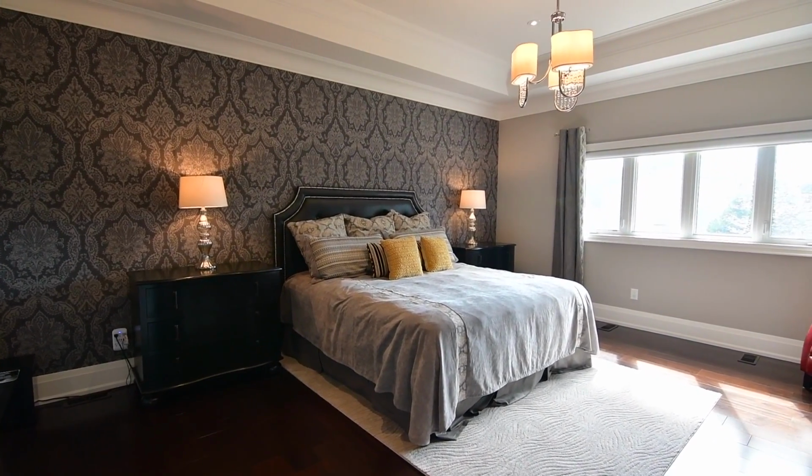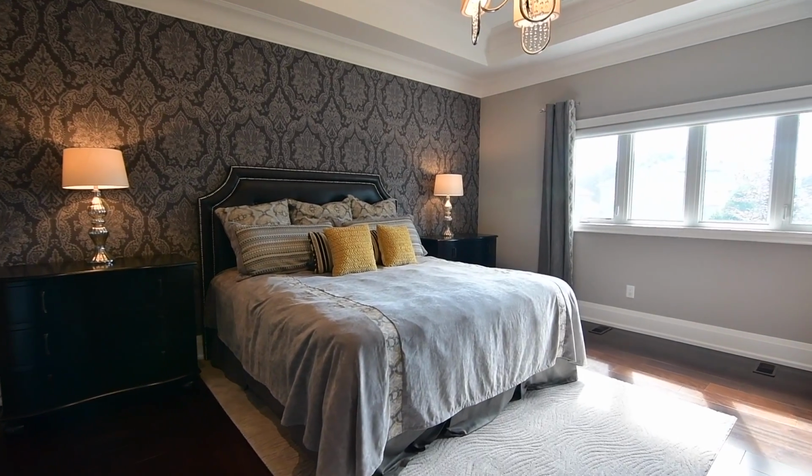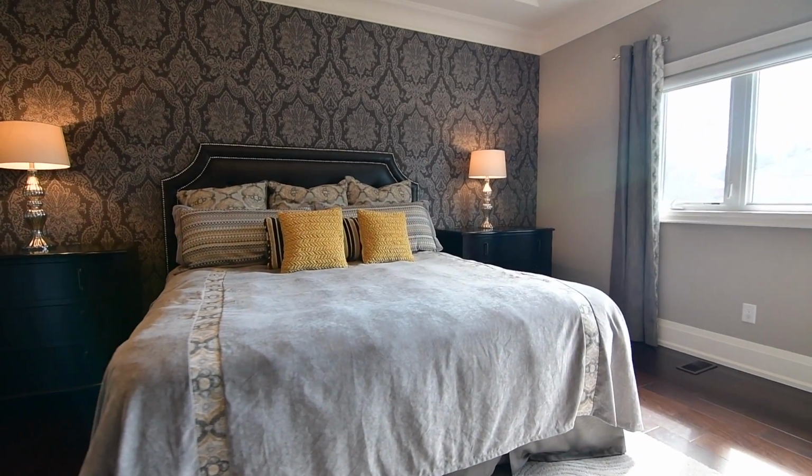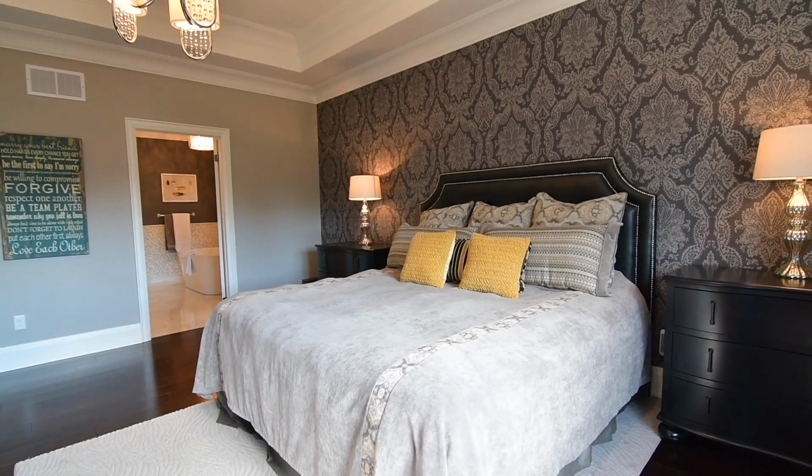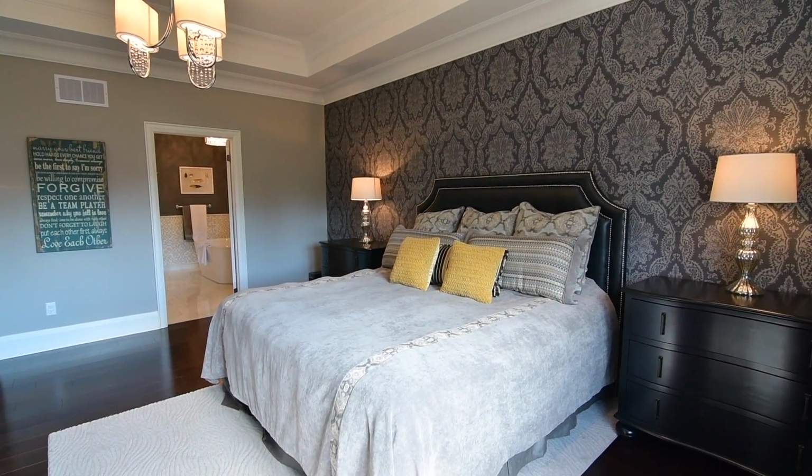The stunning master suite overlooks the backyard and showcases a deeply coffered ceiling, a chic papered accent wall, as well as his and her walk-in closets with organizers.